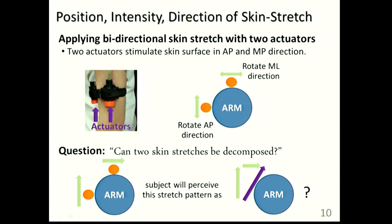Now I'm going to talk about how we can define the optimal position of this device. This is one of our preliminary research tools. We have two actuators. One actuator rotates in the AP direction, which is the front and back direction of your body. The other one rotates in the medial and lateral direction, which is the left and right side of your body. Our research question was: if these two actuators rotate at different speeds and intensities, can people perceive this stretch pattern as a diagonal stretch? That was our question.